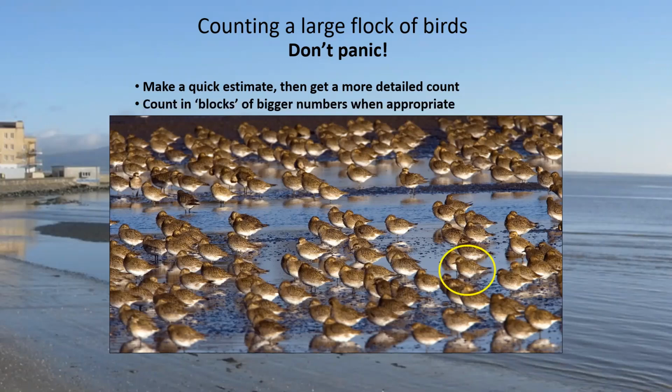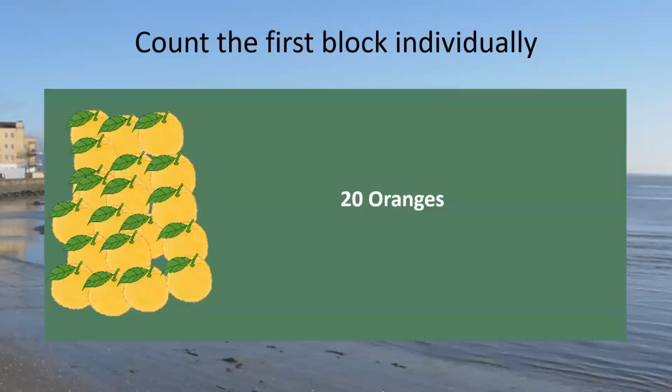It's a good idea, and in fact, I would say necessary, to count in blocks of bigger numbers for these big flocks of birds, but certainly counting in blocks for any numerous species is really a key trick to this methodology. So one of the things I like to do is break it down to something that you're familiar with. So just start out with oranges. You don't have to worry about the ID with this, just the numbers. So this is 20 oranges.